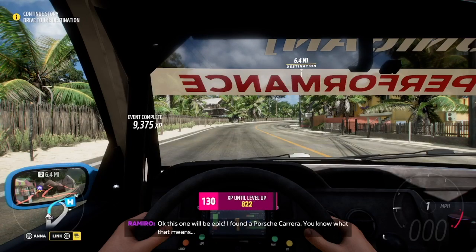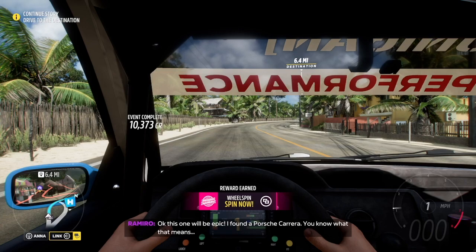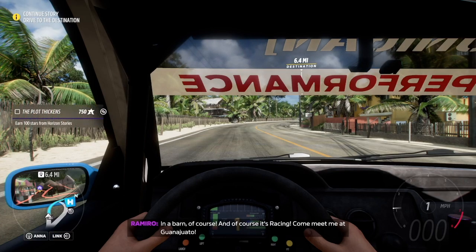Okay, this one will be epic. I found a Porsche Carrera. You know what that means? Racing? And what do you mean, found? In a barn, of course. And of course it's racing. Come meet me at Guanajuato.